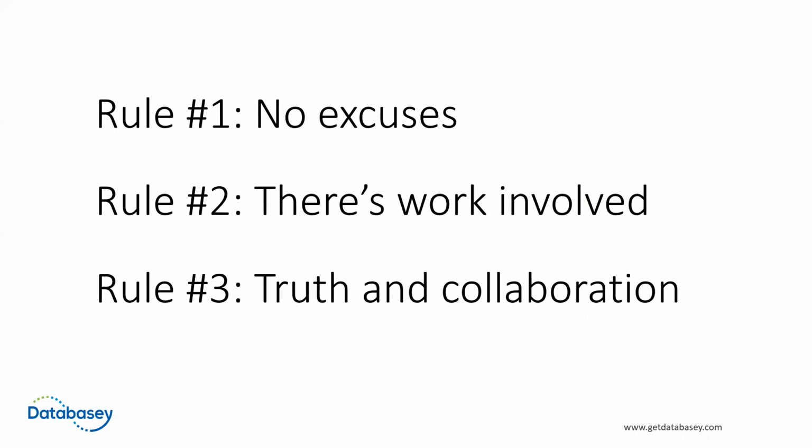The third is truth and collaboration. We have to be truthful and honest with everything that's wrong in the database and why it is the way it is. There's no blame, but only when we know the why can we, one, fix it, and two, make sure that it doesn't get to where it is today ever again. We have to be solutions oriented.